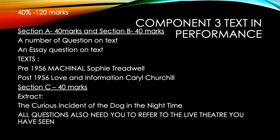Sections A and B are both worth 40 marks, and they are a number of questions based on the set texts. The two set texts that you have are pre-1956 Machinal by Sophie Treadwell and post-1956 Love and Information by Caryl Churchill. Now you'll see on the next slide that I'm going to ask you to purchase and read those texts before you come.